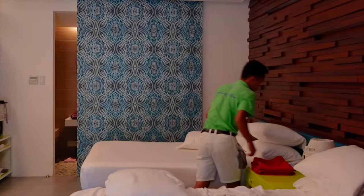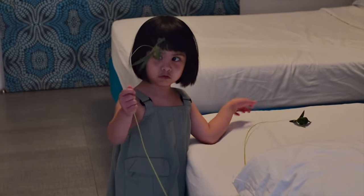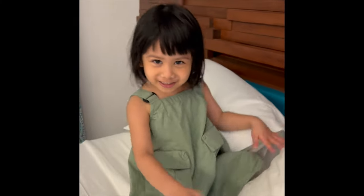Here's some behind the scenes action. While our room is getting tidied up, we have Rain doing her work online. And there's Rosie enjoying the room.